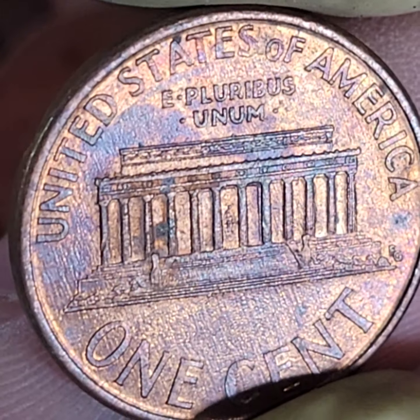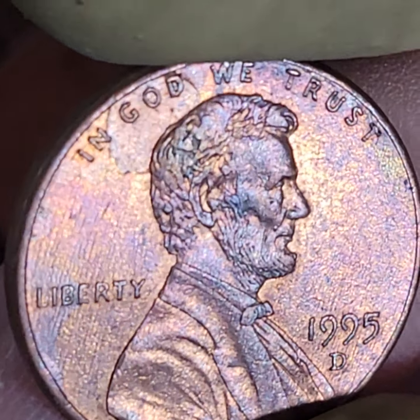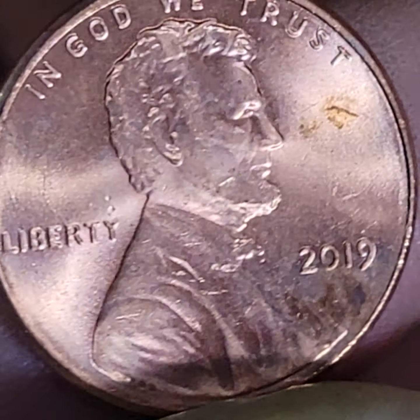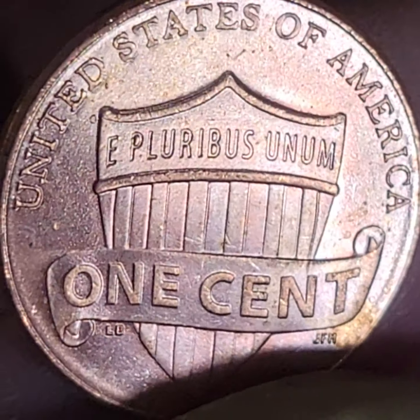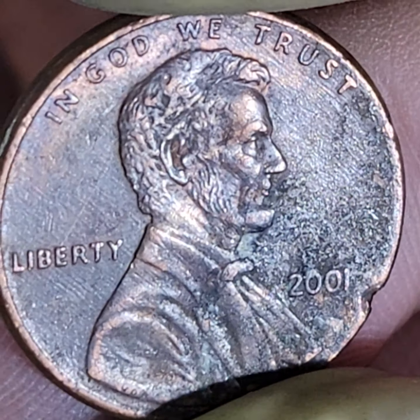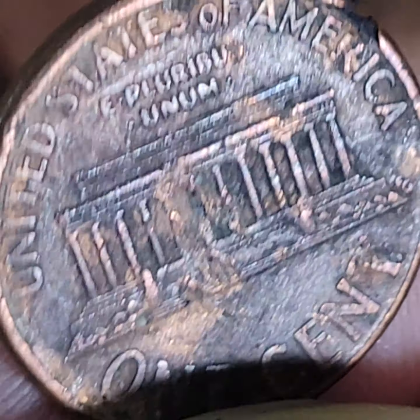Jess is on a mission to really not let anything get by. I have a good feeling about this change today. Let's see if we find a double die. 2001. Got some zinc rot there.